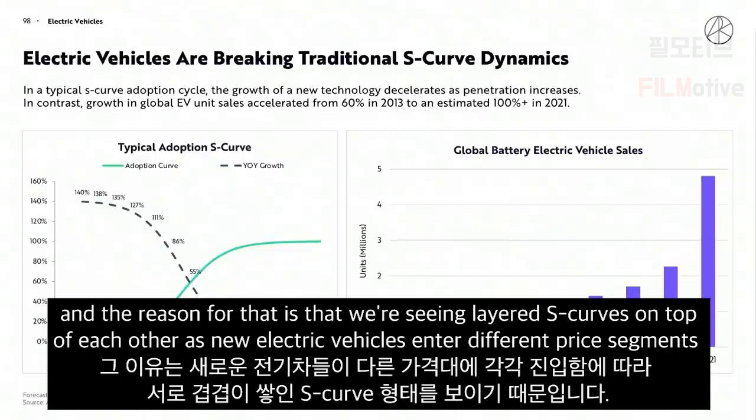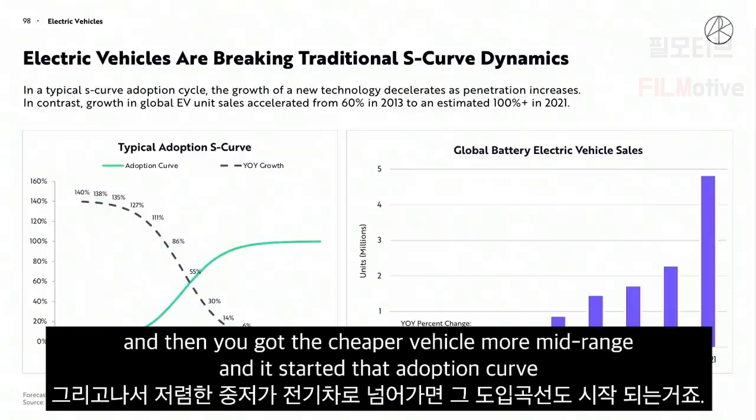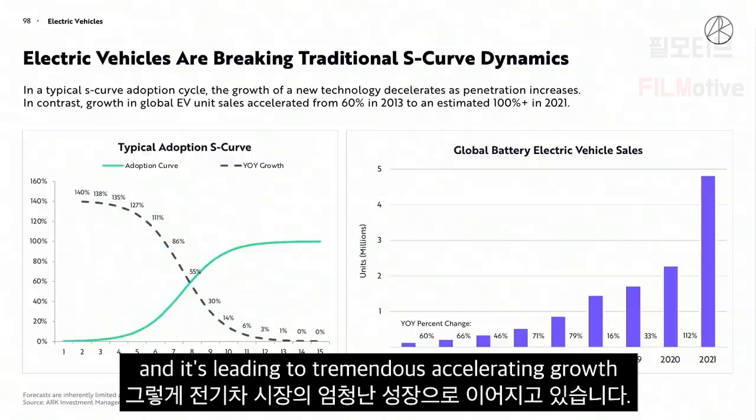And the reason for that is that we're seeing layered S-curves on top of each other as new electric vehicles enter different price segments. And so it's coming at the high end, and it started that adoption curve. And then you got the cheaper vehicle, more mid-range, and it started that adoption curve. And it's leading to the tremendous accelerating growth.